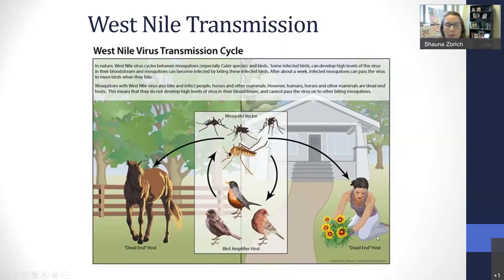But humans and horses are what we call a dead end host. So once a human is infected with West Nile virus, if they get bitten by another mosquito, they're not going to then transmit to someone else. That's why humans are considered dead end hosts, and also horses who can be infected with West Nile are also considered dead end hosts, because no more individuals past these are going to be infected. But it's continuously maintained in our environment by the continuous transmission between mosquitoes and birds.